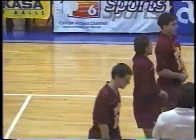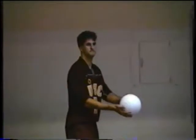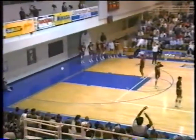Walker stepping on each other for IPFW. Nick Becker with another kill. Dan Greenbaum back to serve. Papaleo very high off the block.